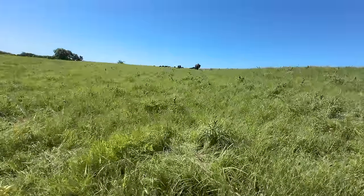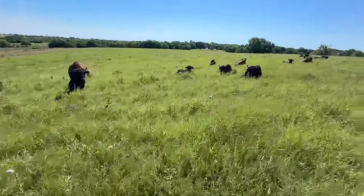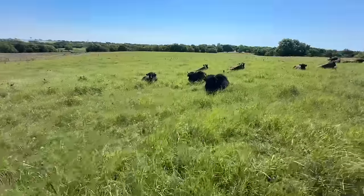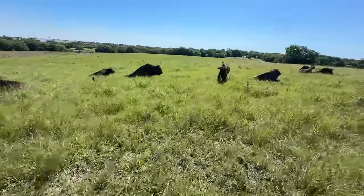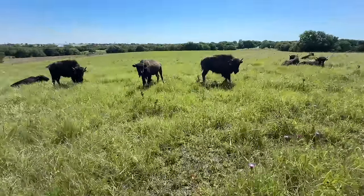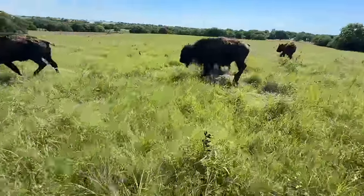Come on, kids. Why do we have to move? What do you want? What do you want? Golly, they're not even getting up. We got some takers. Y'all want to move, you scraggly looking suckers?